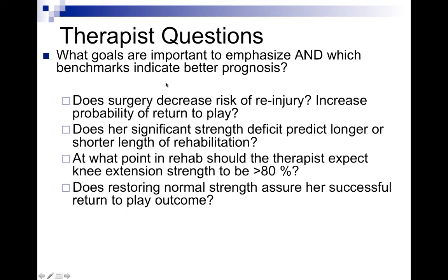Now, she has questions, but you are also likely to have questions too as the therapist. You have choices of tests and measures to use. You can give her different types of advice. You can encourage her strongly or leave the decision completely open to her, based on the data that you have in terms of educating her about different outcomes.